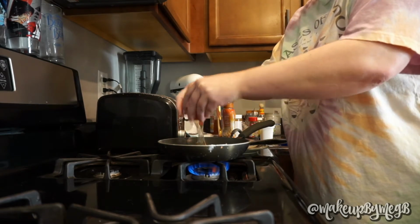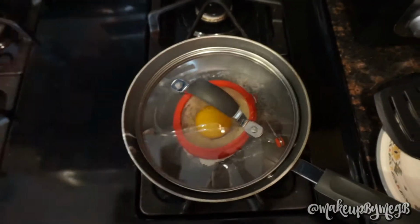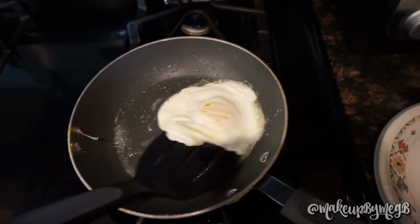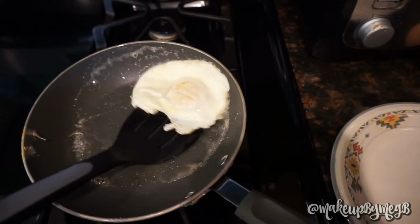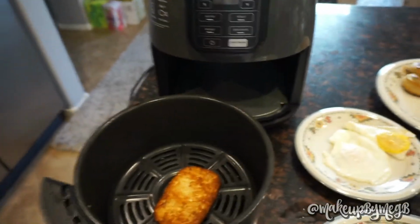So it didn't work out, but the good news is that I only spent about $3 on it at the grocery store. So what I do to cook my egg is on medium-low heat, I cook it with the lid for 45 seconds, flip it over, cook it about another 20 or 30, and it's perfect for me. All right, it's the moment of truth.